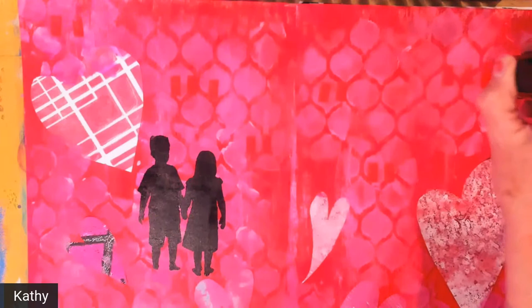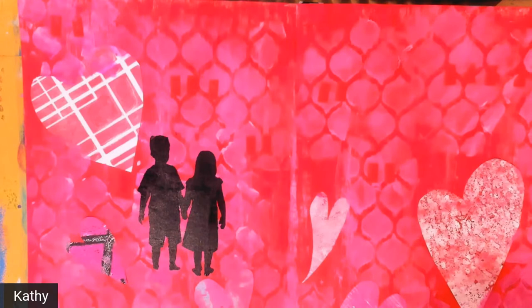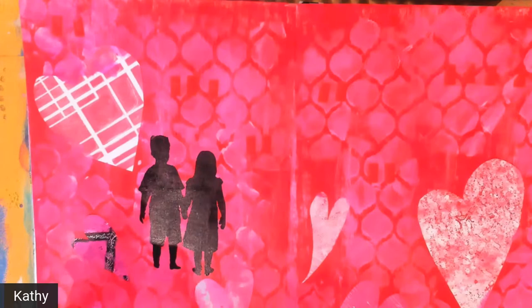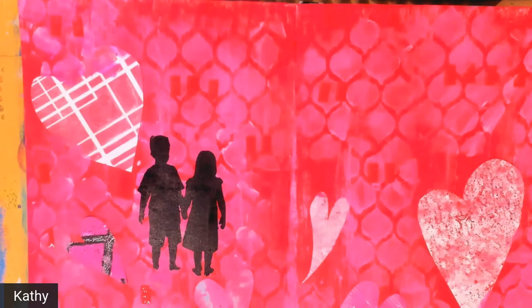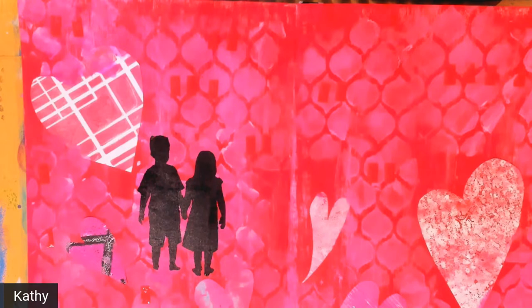And I'm just going to go over and do that, and just make random marks across your page. Don't think about it, just put them down. It's just kind of fun and relaxing. So there we've got some red, which just kind of blends in a little bit. All right, and then let's take a lighter color.